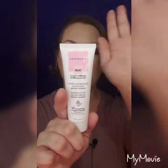This is the Sephora brand mattifying, it says powder, but it's a super matte moisturizer. It's mattifying and hydrating. And it's supposed to be clean beauty or whatever. So I got this, and it's been pretty good in conjunction with some other things. It's very lightweight. Sorry, I cut myself trying to open a can of baked beans, cooking dinner while I'm doing a video. And so it's been working pretty good.